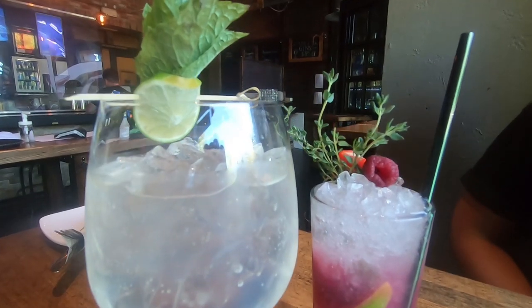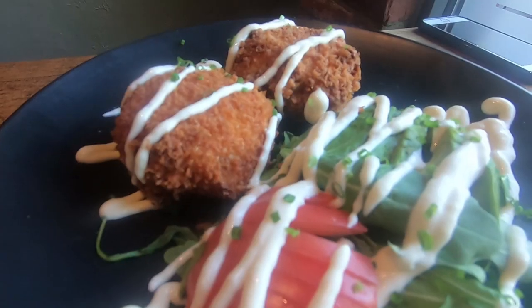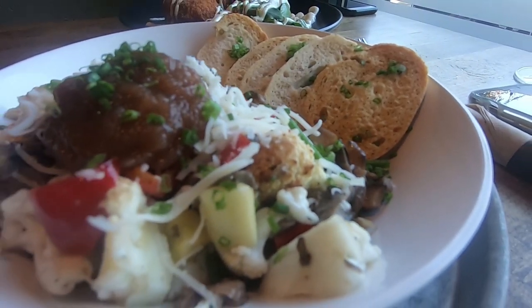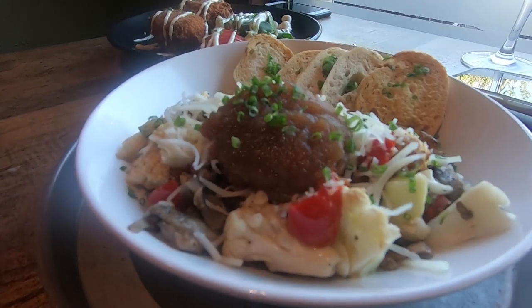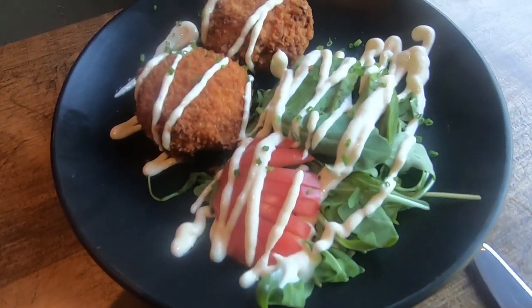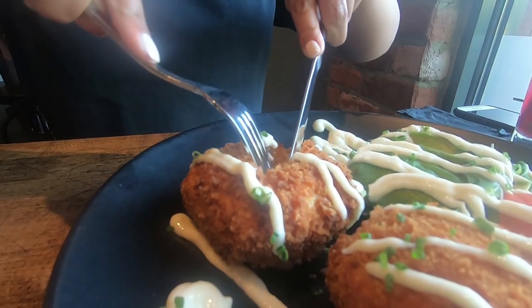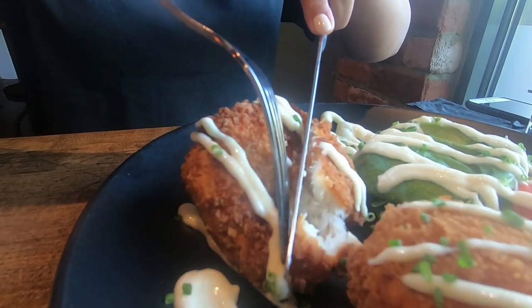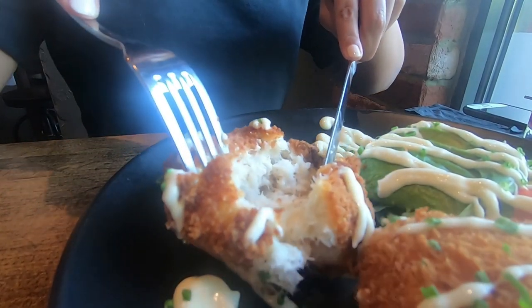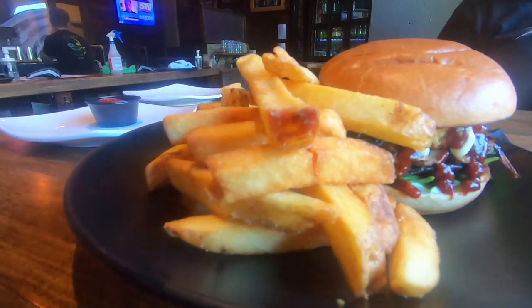We started out by trying their It's a Berry Good Time cocktail, which has a ginger infused rum, blackberry liqueur, lime, and soda. We also tried their Ungava Gin and Tonic with mint. For appetizers, we got the roasted veg tartare and the cod cakes. As an entree, we shared the portobello vegetarian burger.